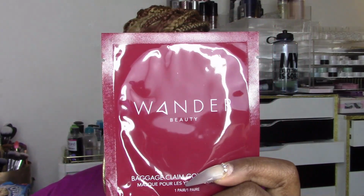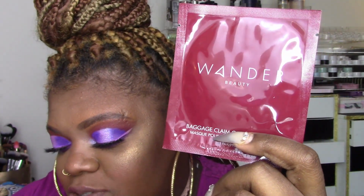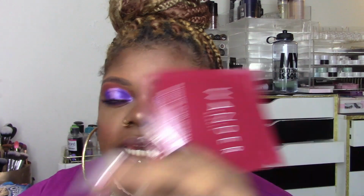This is the Wander Beauty Baggage Claim Gold Eye Masks. Nice. These are gold foil eye masks. It says a set of gold foil eye masks that brighten and hydrate the skin. Yes, I do use eye masks. I do a mask probably once a week, different types: peel off, sheet mask, pore strip sometimes, eye mask. So, all right, I'm happy about that one.